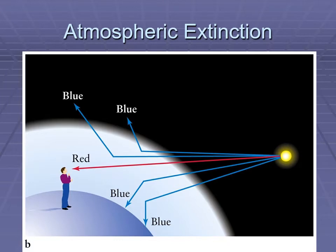The first thing we'll talk about is atmospheric extinction. What happens is that as the light passes through the atmosphere, it scatters some of the light. The blue light is scattered more than the red light. So remember the spectrum: red, orange, yellow, green, blue, indigo, violet. If we scatter those colors, then if you're going through a lot of air, what's left is the red, orange, yellow colors.